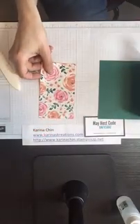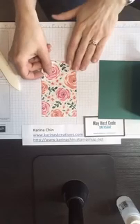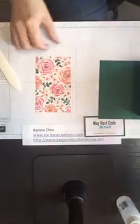Okay, and then I have pre-cut a piece of, what is this? Garden Impression Designer Series paper.